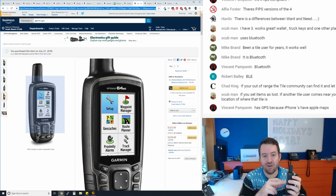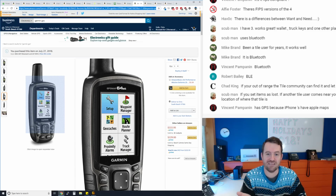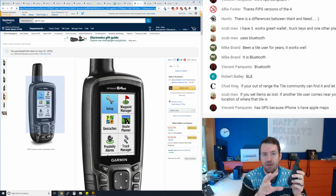Unfortunately, it doesn't do that. There are a number of geocaches built into this thing, but the built-in geocaches are worthless because geocaches change all the time. I mean, it's a constantly updating thing, right? Geocaches go away, new geocaches come in, etc. But what you can do is run a search in an area for geocaches and then plug this in with USB and upload the search results into this Garmin.